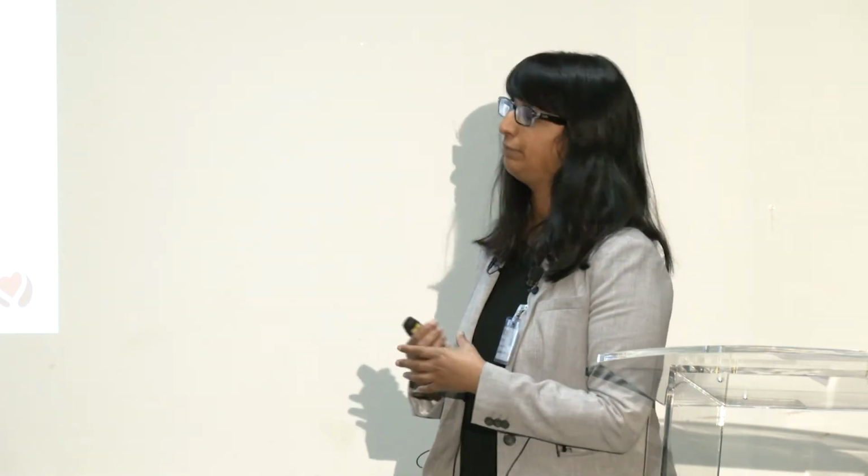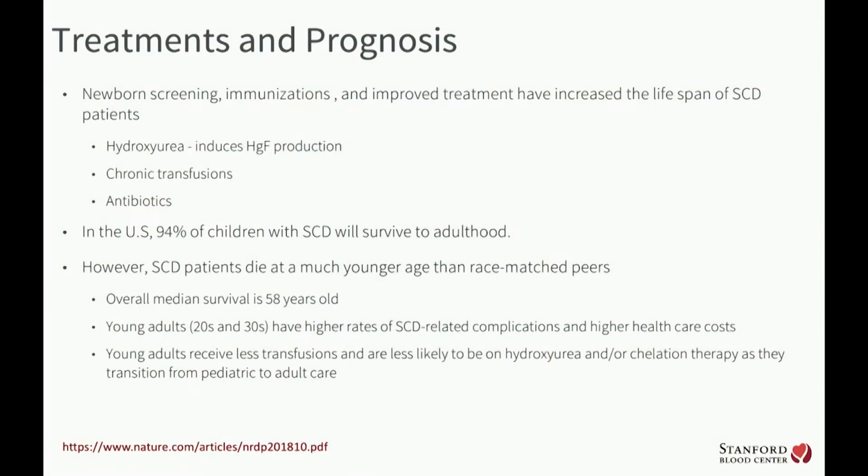from sickle cell anemia. So what is the treatment that we now have and the prognosis? So we do have newborn screening now. Babies get immunized to help against some of the infections. And there is improved treatment, one of which is hydroxyurea, which is often used, and it induces hemoglobin F.